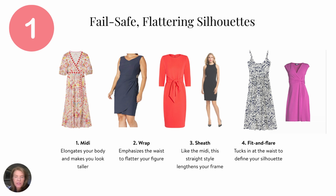So all these dresses will be in my dress catalog that I'm going to link. But this one is by Alex Evenings, and it also comes in a long sleeve version. It comes in many different colors, and it even comes in a full length version. Similar styling. Highly recommend.